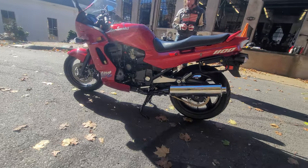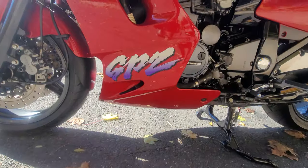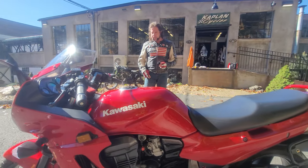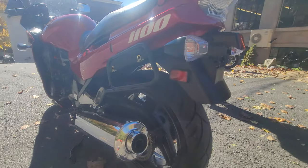When you see the documentation that comes with this bike, and if you take a real close look, I'm gonna say this is, if this isn't the finest GPZ 1100 in the country, it's definitely on the podium as one of the finest. The paint on it is stunning. The fit and finish is stunning. Electrically, mechanically, and cosmetically, this bike is a 10.